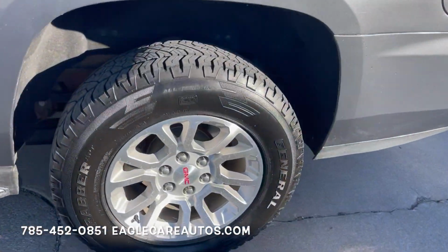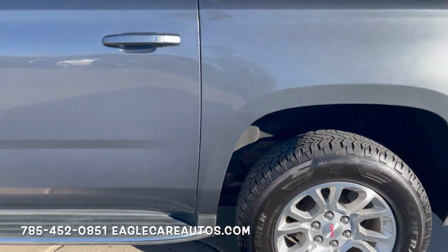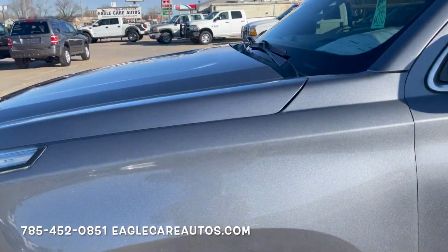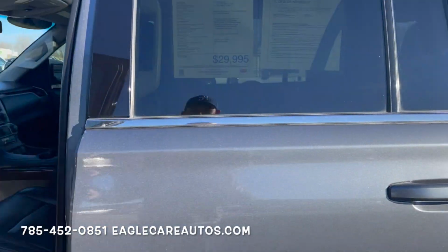It's really going to do well on the road, or even off the road, on a country road or something like that. It's just a really high quality tire. The General Grabber is one of our favorites in all terrain. So that's a very big plus when you've got $800 or $1,000 or more of tires ready to go.